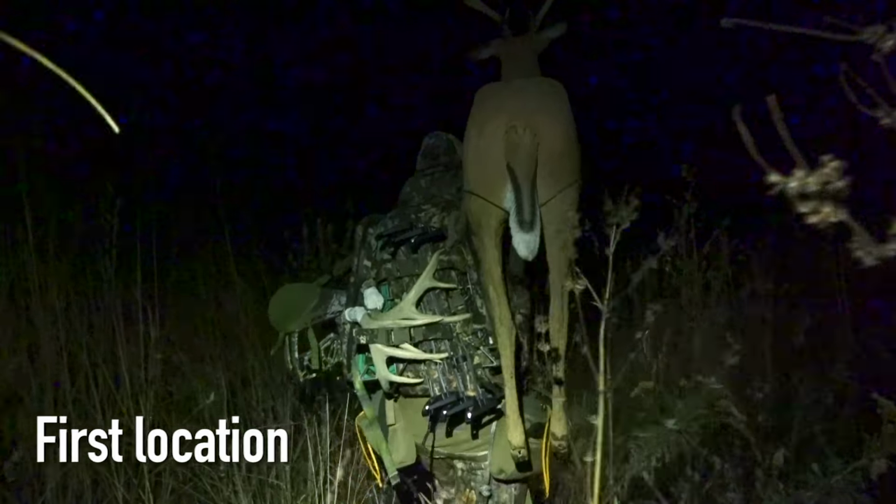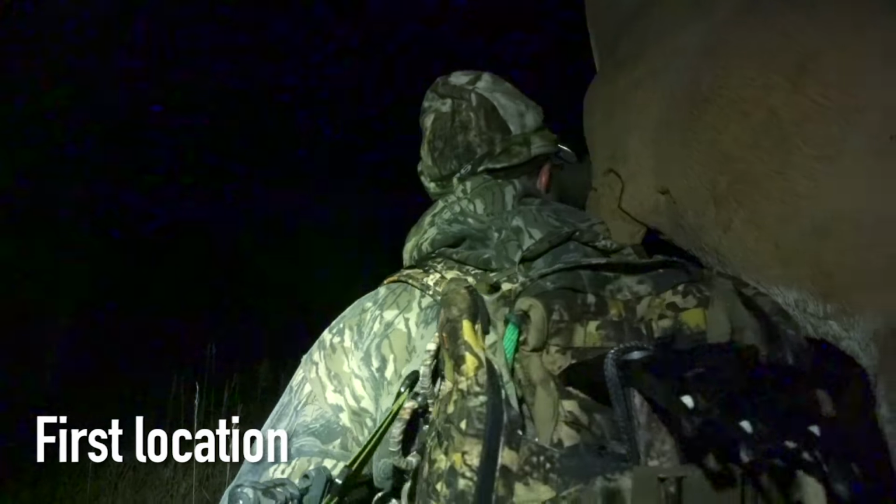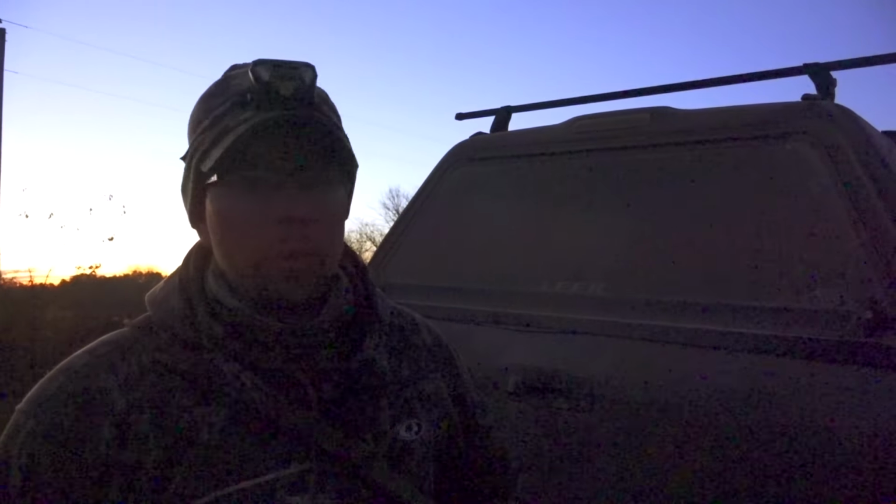So we're calling an audible. The first spot that we went to this morning has grown up really thick compared to last year. It was just short brome grass last year. Now it's grown up into really tall native grass, Indian grass, stuff like that. Great habitat, but not ideal for what we were wanting to do this morning.